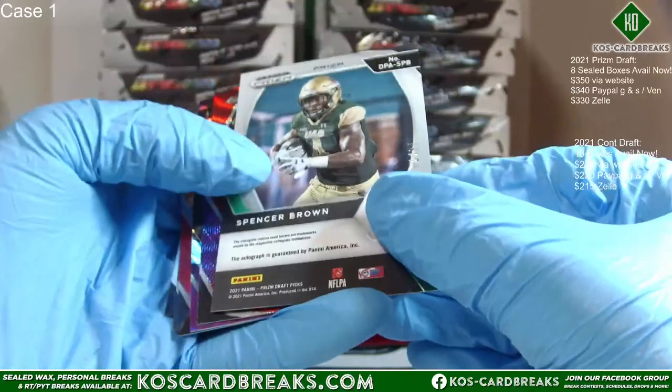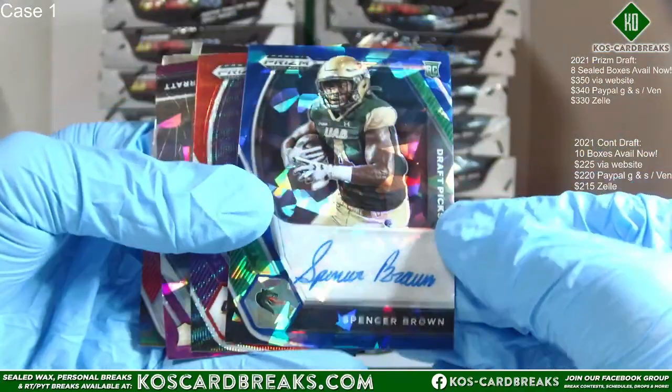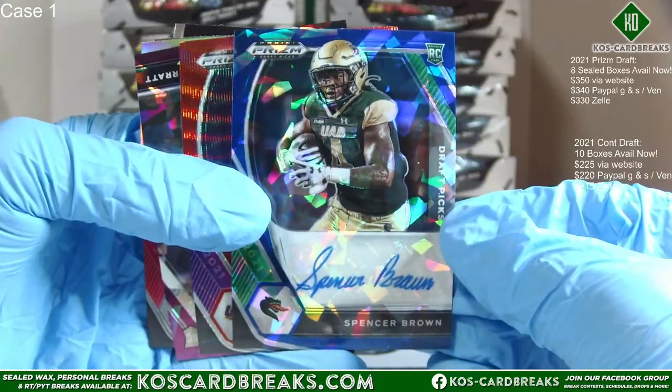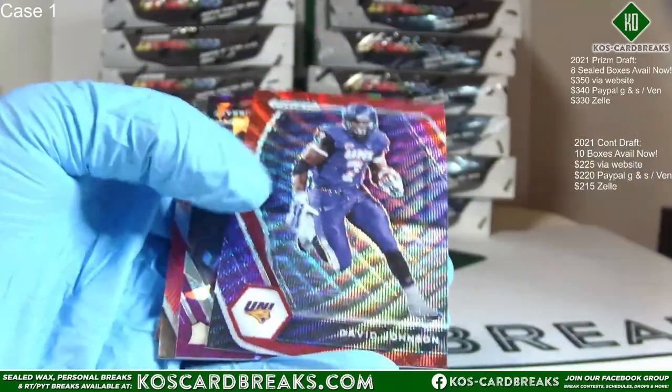Spencer Brown. There's a nice parallel. Number 18 of 75 for Spencer Brown. Blue Ice Auto. That's Brown of UAB Blazers. There are two Spencer Brown rookies here. Brown of the UAB Blazers. Blue Ice out of 75.